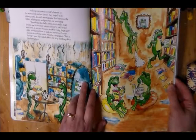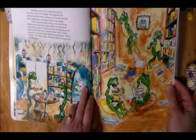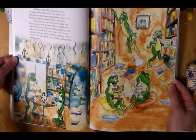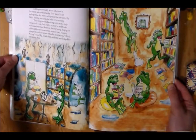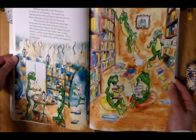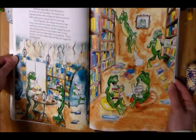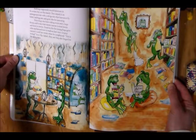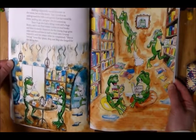Bullfrogs supposedly would hibernate in the winter, but not this family. They stayed in the underground den with a refrigerator that harvested fly butter, ladybug jam, and gnat nibs for seasoning. These frogs also had a sitting room and huge library, and it was their winter custom to read books and listen to stories. However, the five young frogs grew older and learned how to read on their own. Grump enjoyed it until late winter when he complained, "This is boring." Soon Slip, Splash, Hop, and Skip also longed for the spring days.